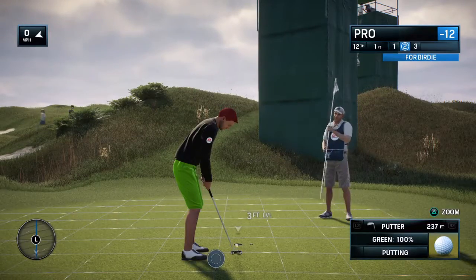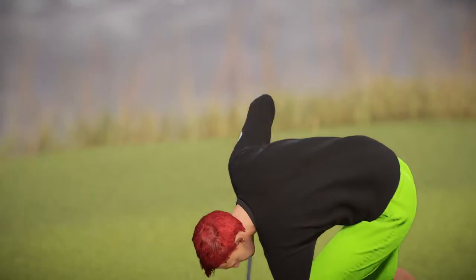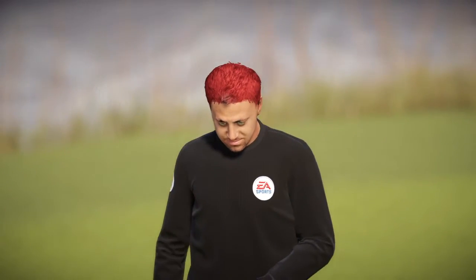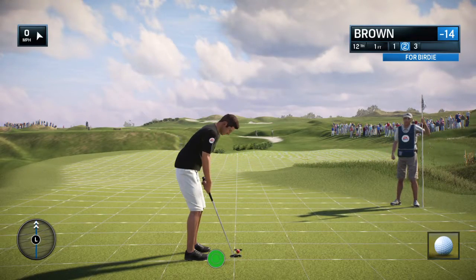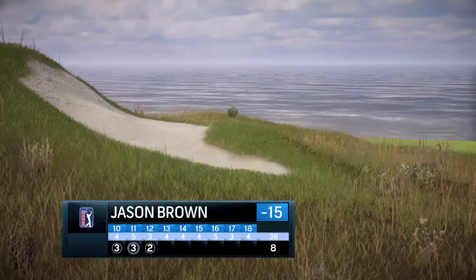Second shot. 13 under on the day. So just a formality here. That's the idea. Just knock it in.